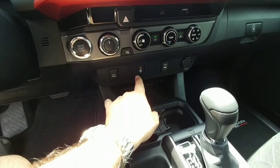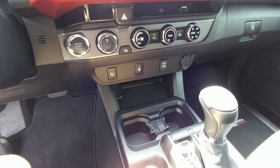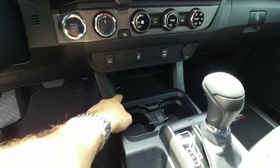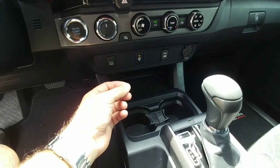This is that wireless charging button I was telling you about. I really didn't know that that was the icon for wireless charging. Maybe I should have. But you throw your phone in this pocket down here, and a little light comes on right here indicating that the phone's charging, if your phone's capable of wireless charging.